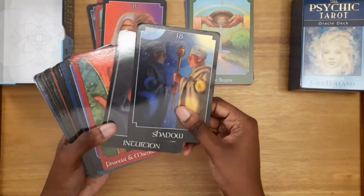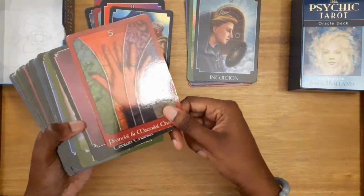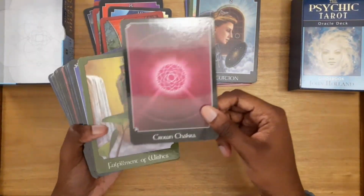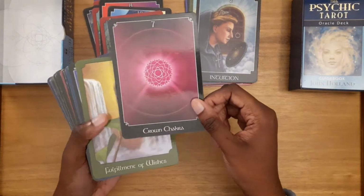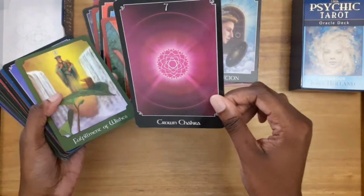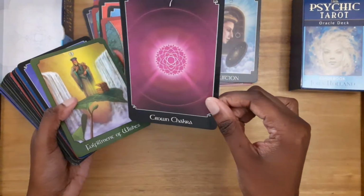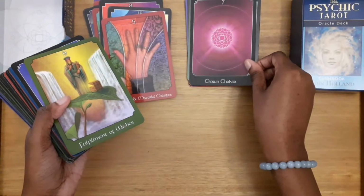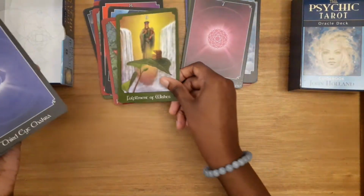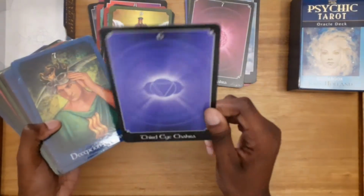Let's see. You have the Moon card, Shadow, Intuition, which is the High Priestess. And here is our first chakra card. This is the Crown Chakra, which is this brilliant purple, has some pink in it also. I really love this color. That was the Nine of Cups, fulfillment of wishes. Third Eye Chakra.